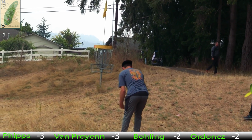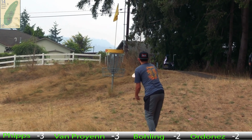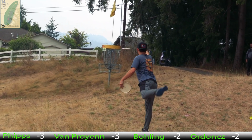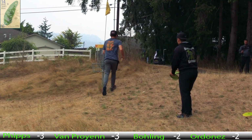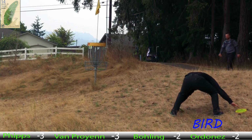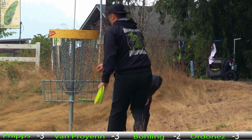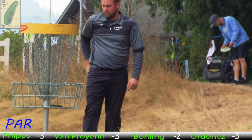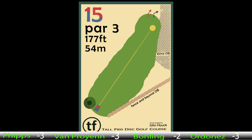Oh, looks like we almost had some same time action go on right there. Nice putt, Jason. Cleans up par. Keegan looking to do the same. Yep. Great shot. Nice bird there, Keegan. See, if I was that close, I wouldn't be laying up. Alright, looks like 1 birdie and 3 pars.